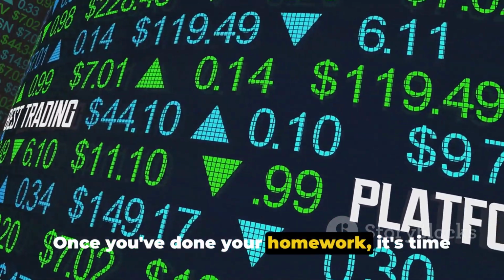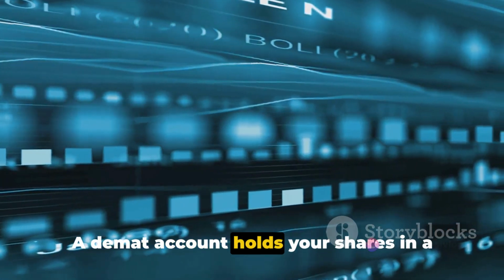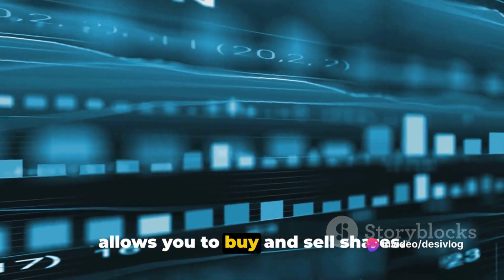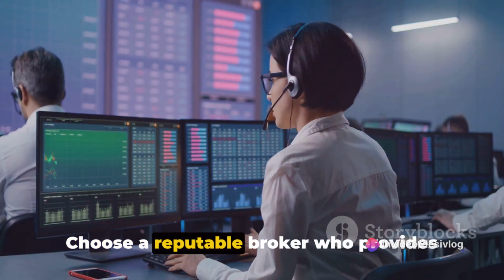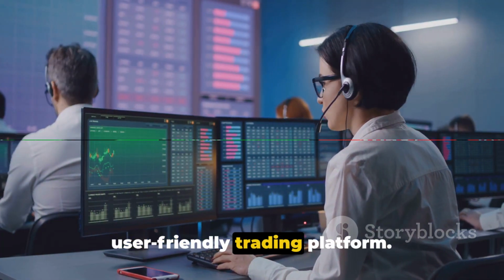Once you've done your homework, it's time to open a Demat and trading account. A Demat account holds your shares in a digital format, while a trading account allows you to buy and sell shares. Choose a reputable broker who provides good customer service and has a user-friendly trading platform.